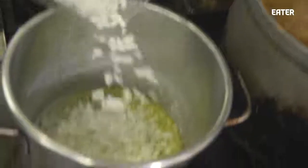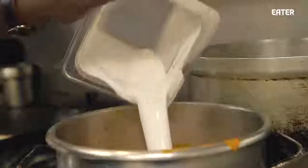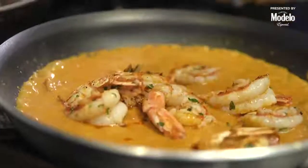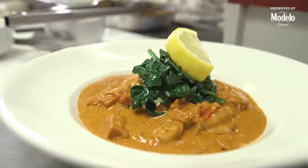So now we're gonna make the coconut sauce. Garlic in it, the paste, tomatoes, coconut. Next, what we're gonna do, we're gonna grill it. And then we're gonna transfer it to the saute pan. And then we're gonna top it with the pilipili coconut sauce. And it's ready to go.